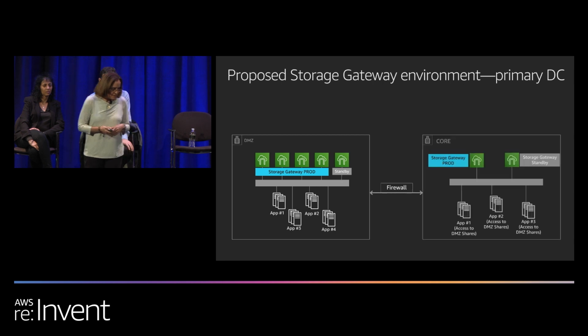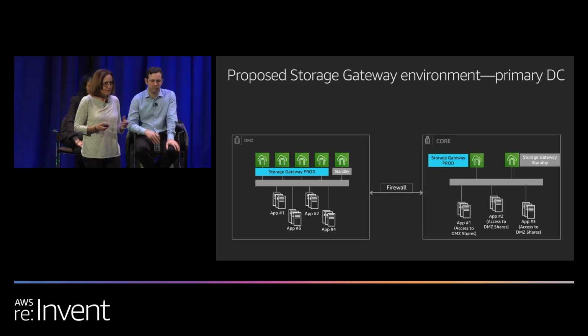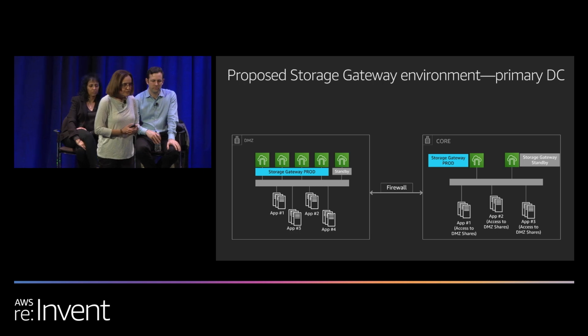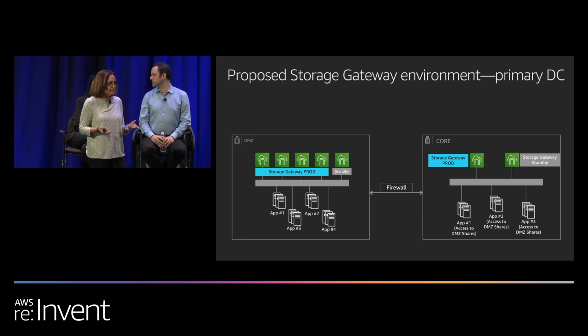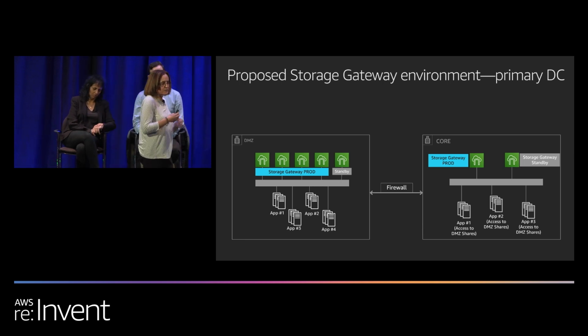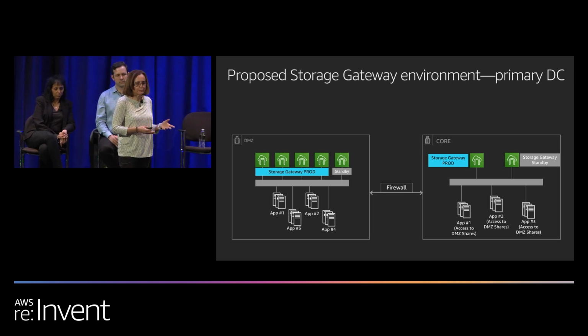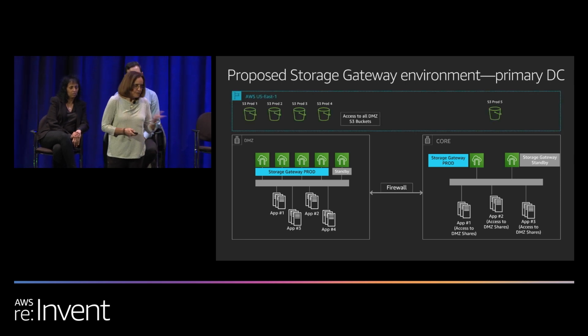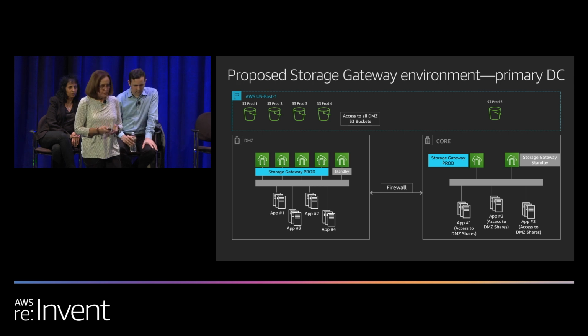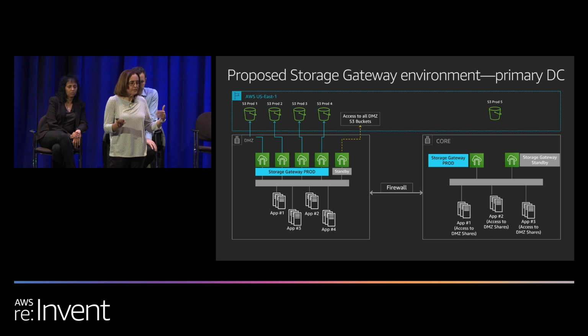So basically, this is how our environment looks now in production. We installed a total of 7 storage gateways. 2 of these we designated as standby redundant to provide redundancy. They're going to be there with all the access required in case there's a problem with any of the other storage gateways. So we have the data, we have provisioned S3 buckets. The storage gateways have access to this data, and the standby will have all the firewalls, all the access required to access the shares in any of these S3 buckets.